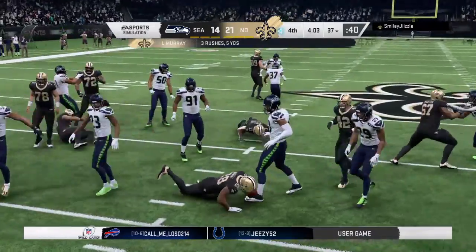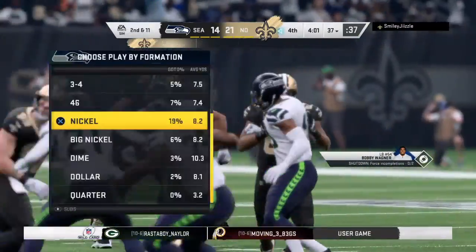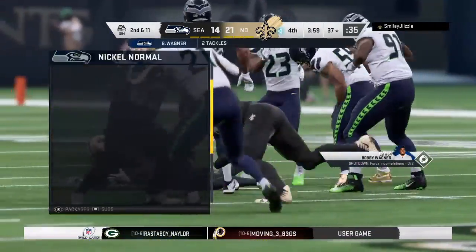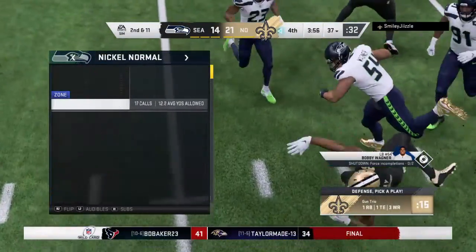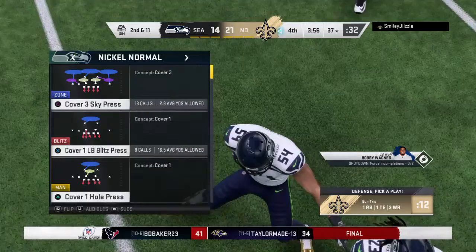Murray. And I think this defense knew what was coming as he is smothered behind the line. It'll be a loss of a yard, and it'll be 2nd and 11. Brings up 2nd and 11 at the 37-yard line.